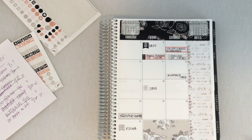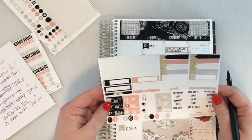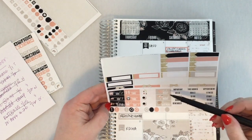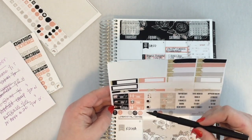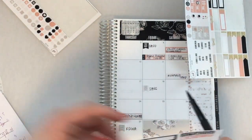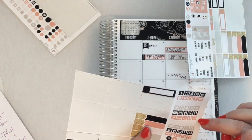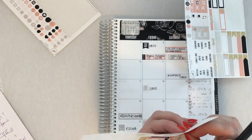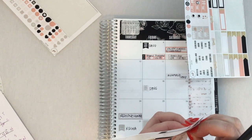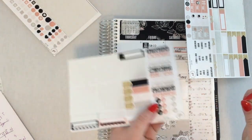Okay, now I have a doctor's appointment that I need to put in. Let's see if there's any icons. These are all like fun. Date night, dinner, cleaning time, movie time. Let's see if there's a doctor on here. Oh, there is. There's an icon there. So there's only one doctor icon for an entire month. Wow.